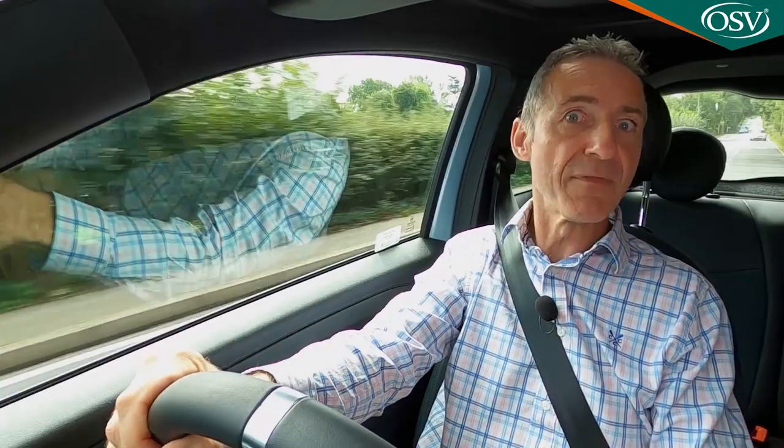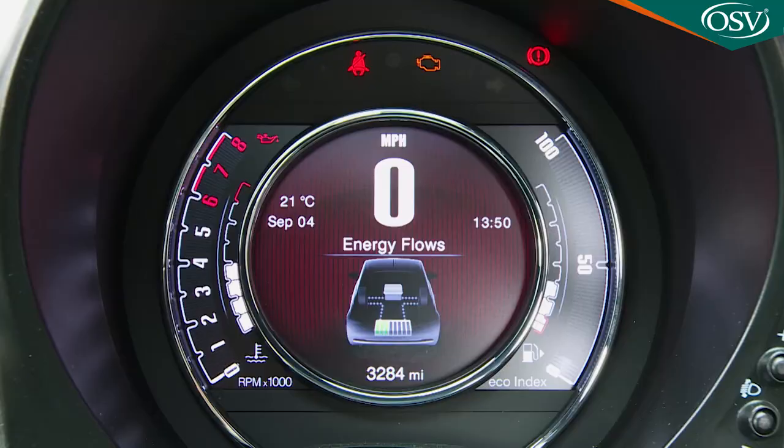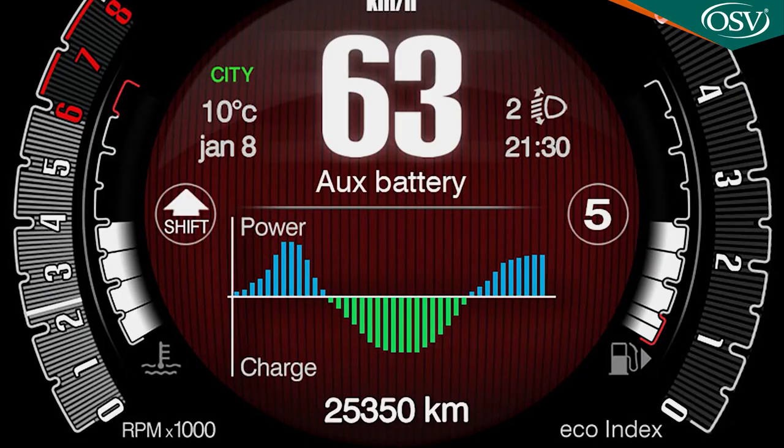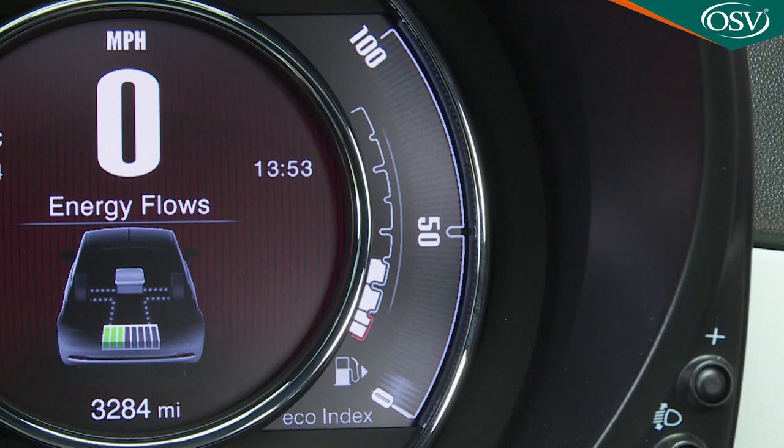For reference, the stats for a 500 1.2-litre dual logic are 47.1 mpg and up to 136 grams per kilometre. If you have a model with this instrument cluster screen, then you'll get a selectable graphic showing the flow of energy either back into the battery when you're slowing down or to the wheels when you're accelerating. There is also a selectable power charge screen, and there's an eco index readout on the center dial's outer rim.